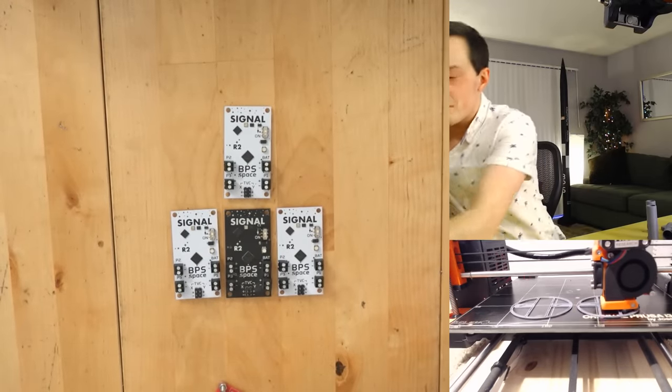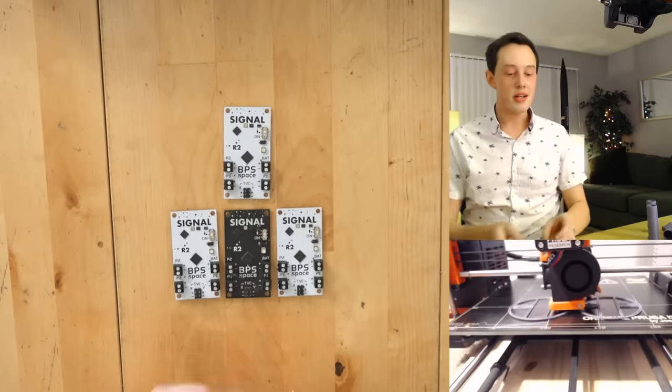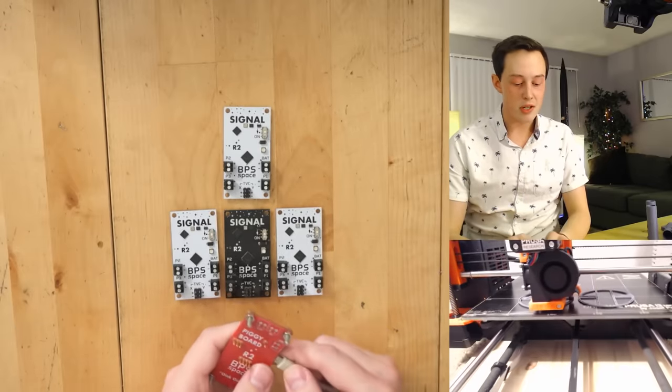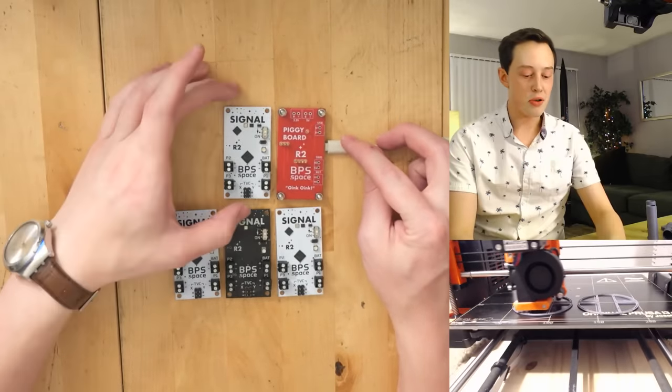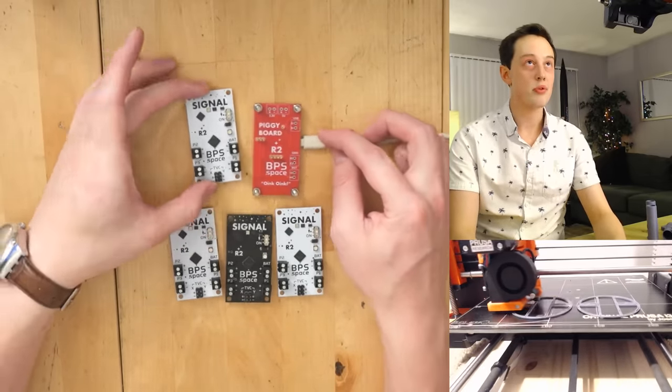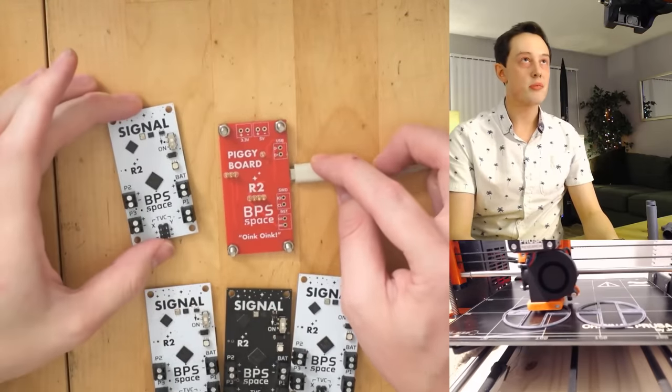Okay, here we go. The reason for no USB port is because this is based on a consumer product. These are not the signal computers that you can actually buy from BPS. These all have very customized code on them. So if I put one of the signal boards onto the piggy board, let's zoom in a little bit again. I put one of these onto the piggy board.